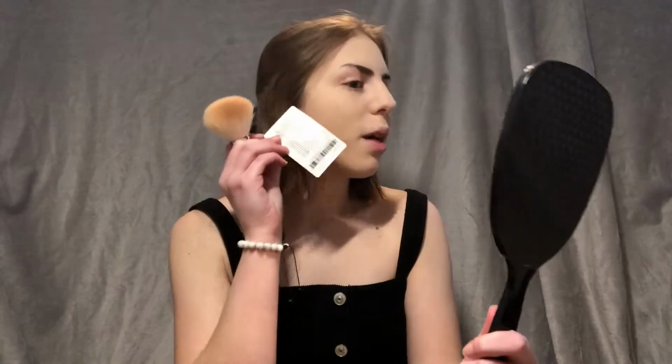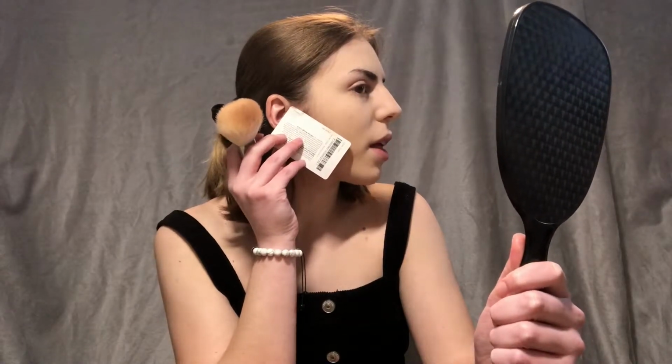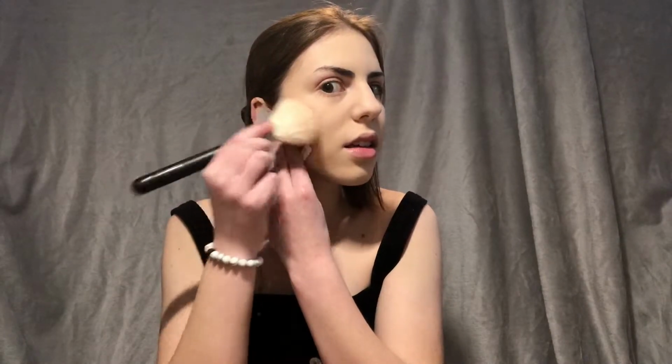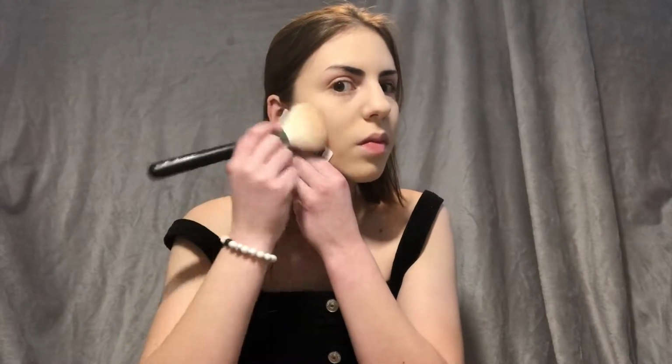But so I'm gonna use a card. This is an Ulta 20% off card thing that expired because I'm broke and on a budget, so I didn't have money to buy anything. But anyway, I'm gonna take this and take it right here, and I'm just gonna apply it there right like this. Okay, so it's gonna look right like this.